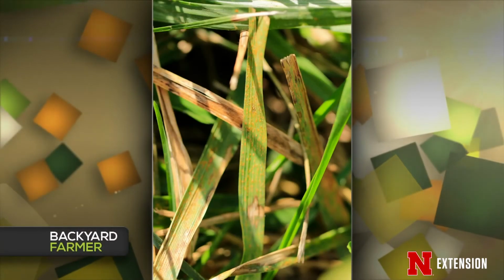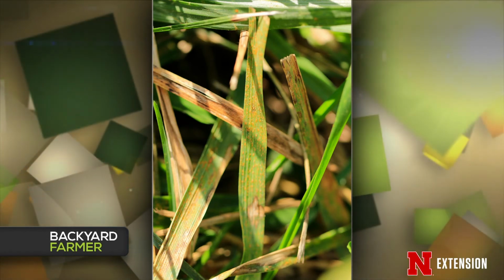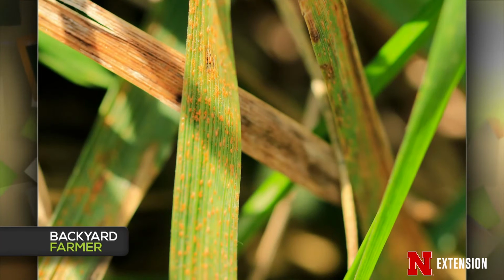All right, Matt, we have a viewer that has something not so great in their fescue. There's the picture of it, and they want to know what it is, why it happened, and what to do about it. Great picture. You can actually see what's going on in that one. And that is rust, and it's on tall fescue. So right now the grass is slowed down. It's really not growing aggressively.